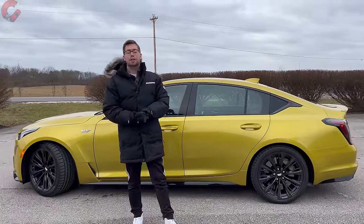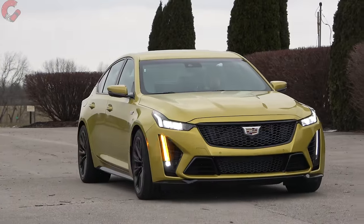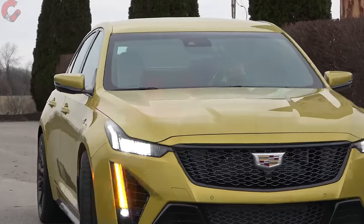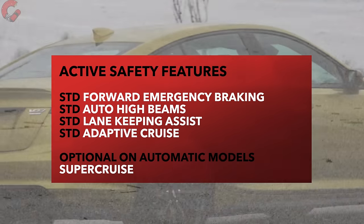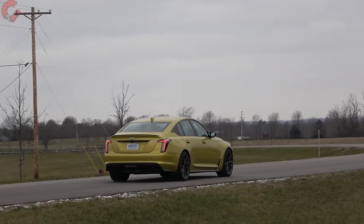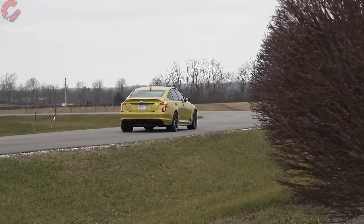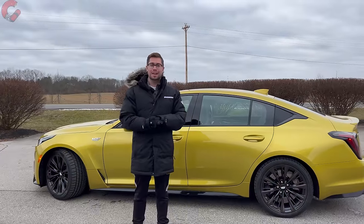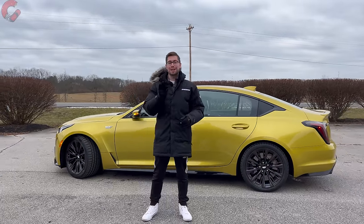Now, I do want to talk about your safety systems because this is going to be an area where we actually see a change for 2024. Now, you will have the vast majority of your safety systems as standard equipment. However, if you choose an automatic CT5-V Blackwing, you can now get Super Cruise. So, yeah, you heard me right. Your nearly 700 horsepower sedan, you could do some hands-free highway driving. Really cool feature that's added this year. But guys, let's go ahead and hop inside and check out the really cool bits in there.